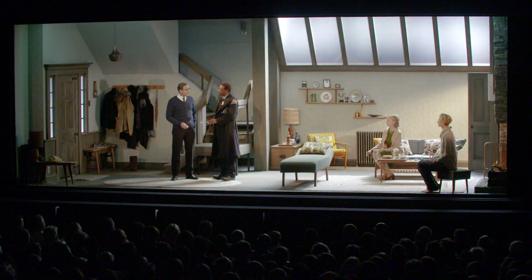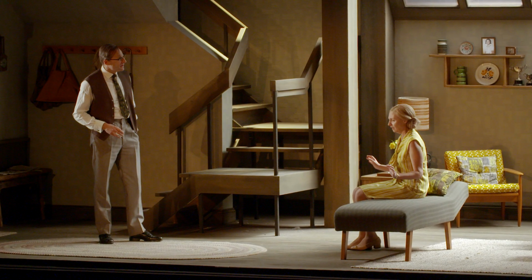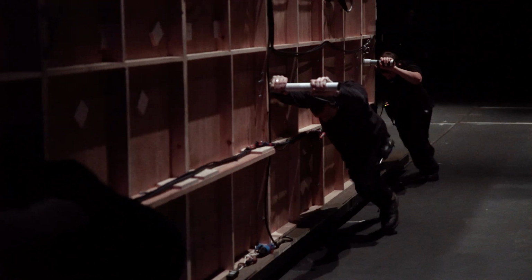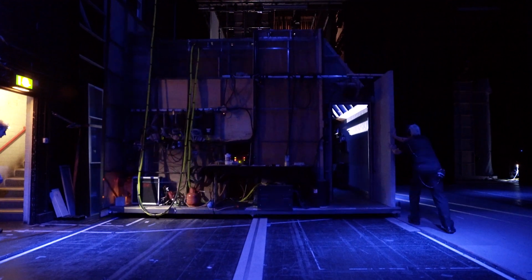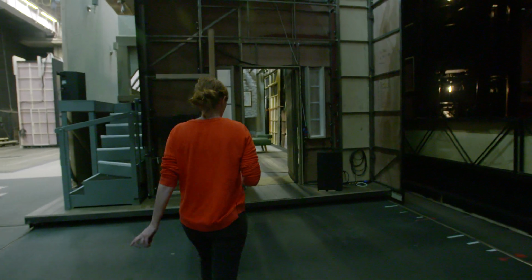I'm generally on the farmhouse. The farmhouse you'll see more than any other truck. Mainly the farmhouse is the one that's coming on and off, which is probably the fastest moving one. So this show is a little bit different because we're using the side stage, so we've got the stage left shutter open. That's where we have the farmhouse coming on and off from. So this is the farmhouse truck.